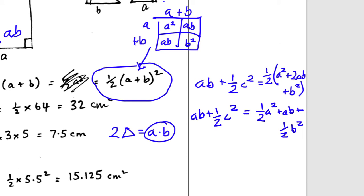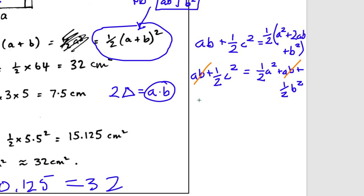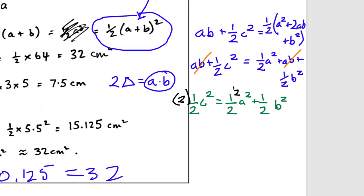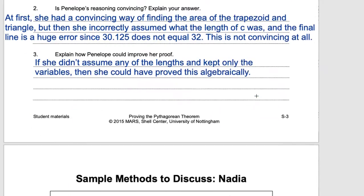Well, check it out. I have an AB on the left and the right, an AB here and here. So let's subtract AB from both sides. Boom, boom, gone. And now I have this equation. Let me write it down. Now I have 1 half C squared is equal to 1 half A squared plus 1 half B squared. Oh, that's almost there. A squared plus B squared equals C squared. Just multiply both sides by 2. Multiply by 2, 2, and 2. And when I do that, C squared is now equal to A squared plus B squared. That's how you actually do this proof. On to the next one.